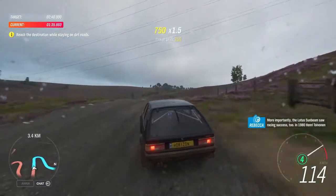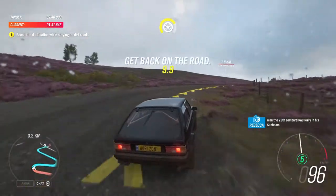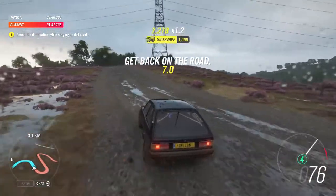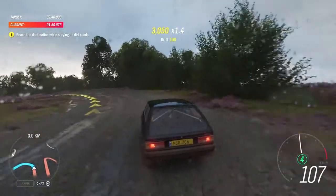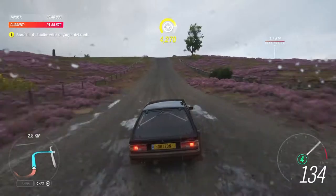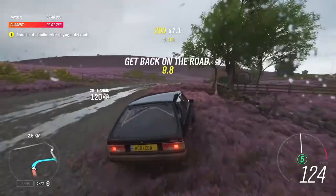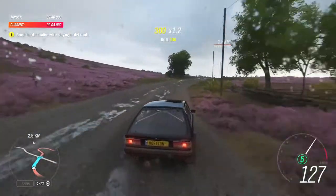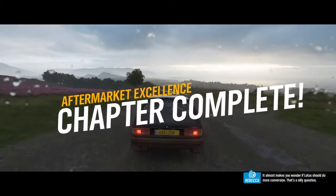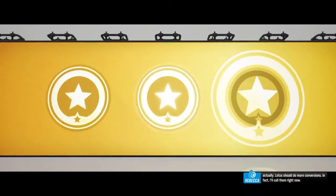The Lotus Sunbeam saw racing success too. In 1980, Henri Toivonen won the 29th Lombard RAC Rally in his Sunbeam. Makes you wonder if Lotus should do more conversions. That's a silly question, actually. Lotus should do more conversions. In fact, I'll call them right now.